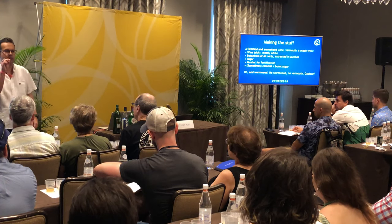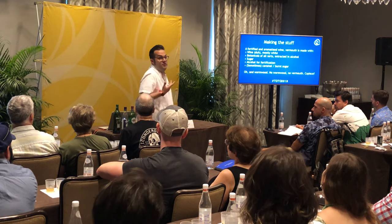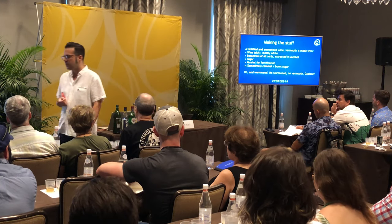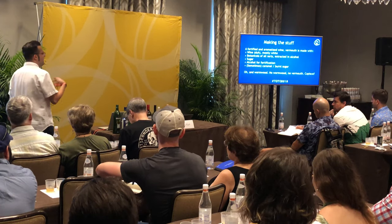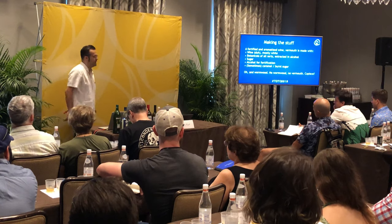That's where it comes from. Again, a very tiny amount. Some people think the sweetness comes from the caramel, but the caramel is actually bitter. So the sweetness in vermouth will always come either from the mistel or from added sugar, not from the caramel. And of course, I cannot stress it enough.